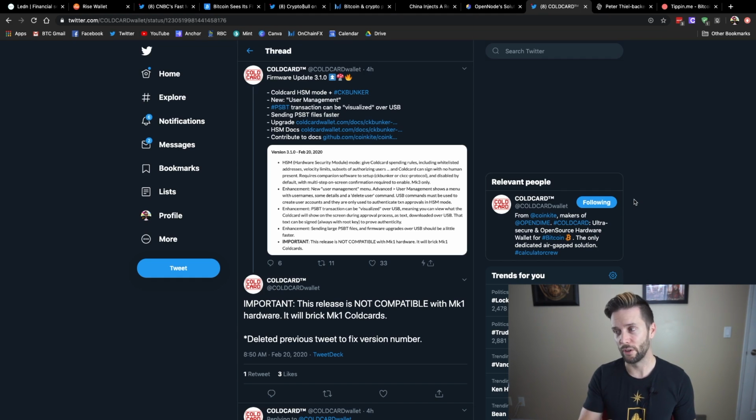So just be cognizant. If you're updating, you'll be fine in a Mark II, you'll be fine in a Mark III. It should be noted that one of the functions is only Mark III, which is the hardware security mode, which is signing with no human presence, so automated signing. That's not available on anything outside of the Mark III, again, due to hardware limitations, but they're going to continue iterating, and Rodolfo is going to continue to pump out new devices.